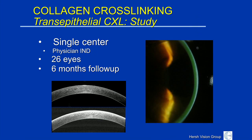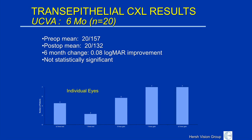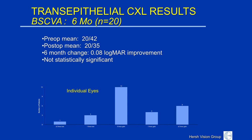So we have an ongoing trial looking at epi-on cross-linking. These are just some early treatments that we did. Number one, we do find that the time to soak your cornea is longer. So it takes about an hour to get an appropriate saturation of riboflavin into your cornea. So a little more boring for you to get the riboflavin in. To make a long story short, what we found is that in the short term, we see stabilization of the keratoconus. We see a little bit of improvement. This improvement is not quite as much as we see in the standard epi-off technique. Similarly, with visual acuity, we see a slight improvement. And this is with glasses corrected vision, a similar kind of outcome.